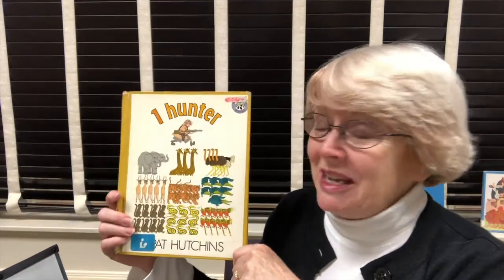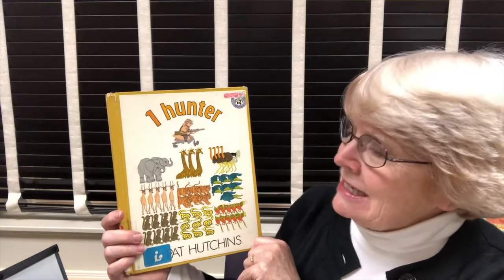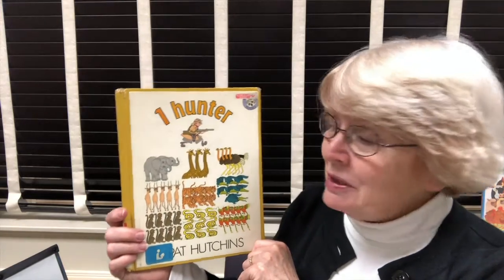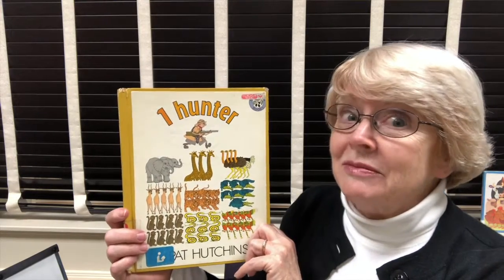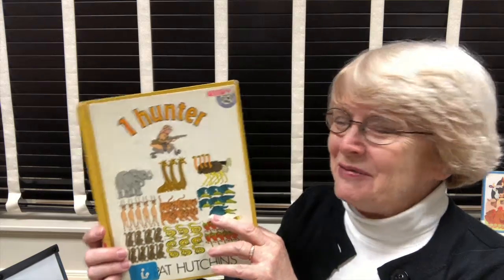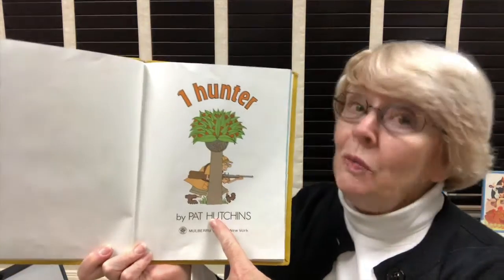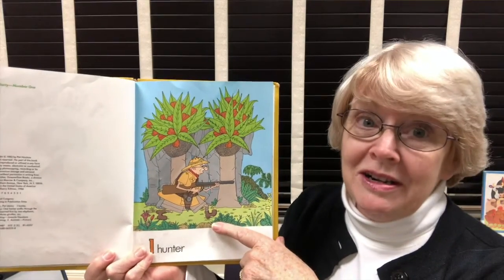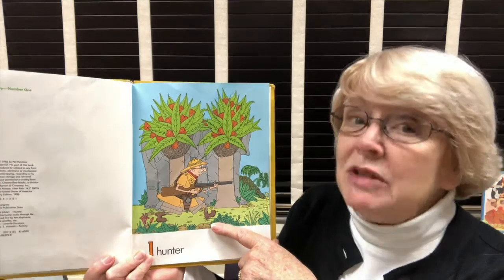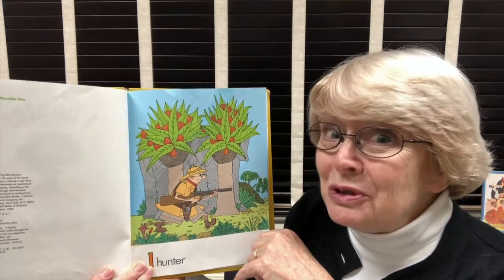So we have one more story, and as I was saying, this is one that was a favorite of ours when my son was little. We read this lots and lots of times. It's a counting book. It's also a kind of a look and find book. And I found myself often adding a little bit to the text to make it, well, just be a little bit more fun. But it's a very simple story about one hunter. He was looking for some wild animals, but he didn't see any. Do you?